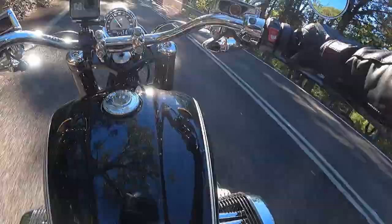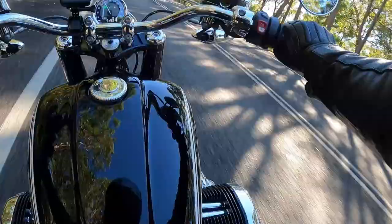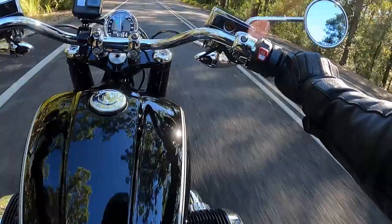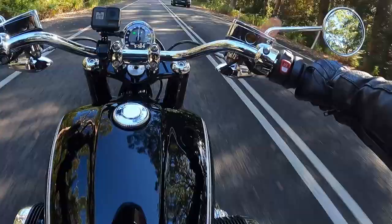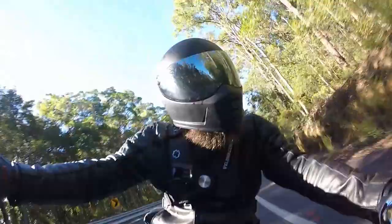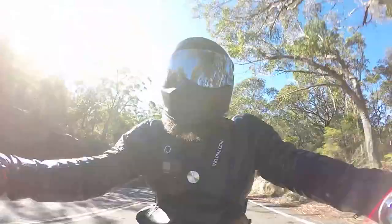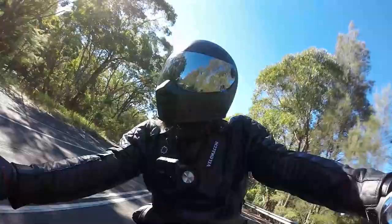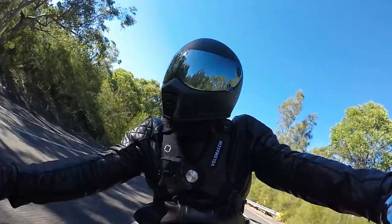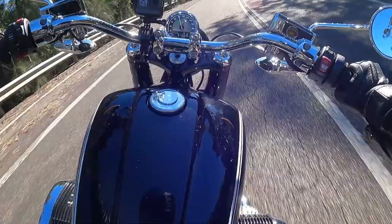And all in all, I must say, it's a relatively pleasurable experience out on these roads. Would I prefer to be on something else around these twisties on a beautifully fresh morning? Yeah, probably. Am I unhappy? No. No, I'm not.